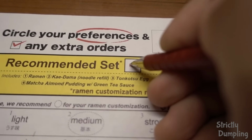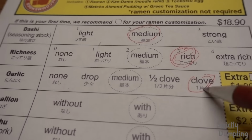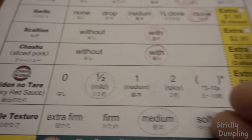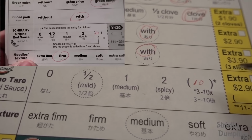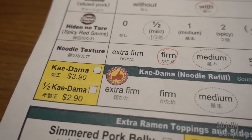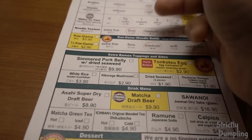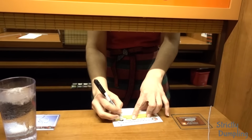I'm gonna go ahead and do the set menu here so I can try everything. Let's do medium richness. Whole clove garlic, with scallions, of course, with chashu, and spicy red sauce. Last time I got 10 in Japan. Let's keep it consistent. Let's do 10 here as well. Noodle texture, I like my firm. Noodle refill, they recommend medium. Sure. And I can ignore all that because I got the set menu. Push the magic call button. Thank you. They do all speak Japanese to you here, which is kind of cool.